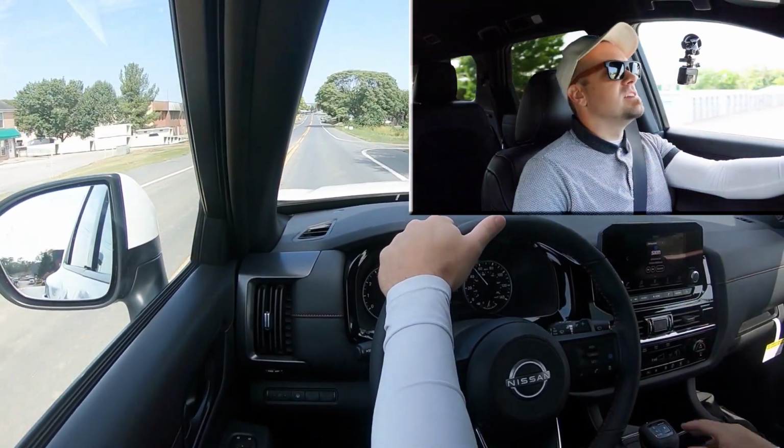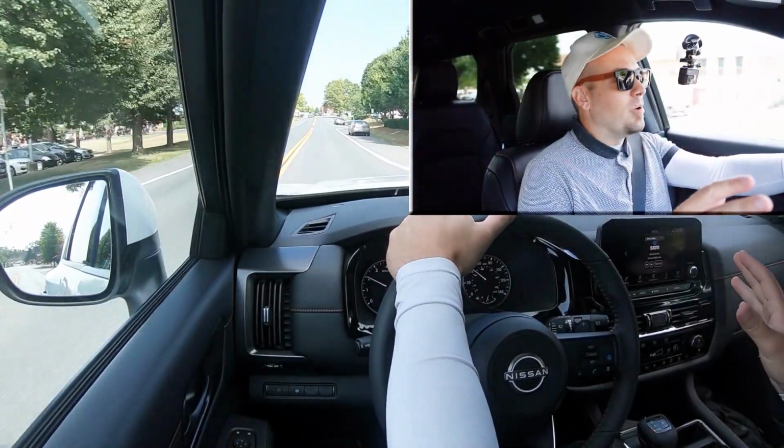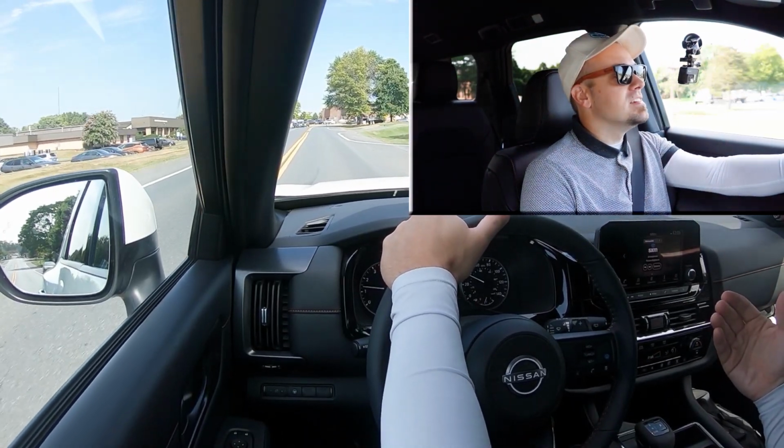All right, couple things here. Paddle shifters, there is a slight delay to them, but having said that, who cares? Because this thing is plenty quick. That is an incredible acceleration for the size of this SUV, and with it being a three-row SUV as well, more than an acceleration that you would need in this thing. So love the acceleration in that.